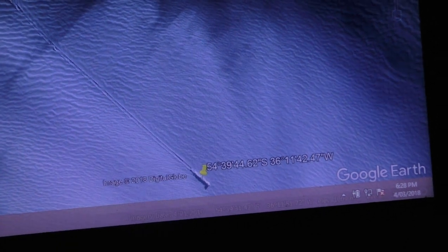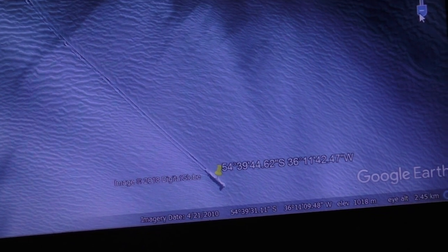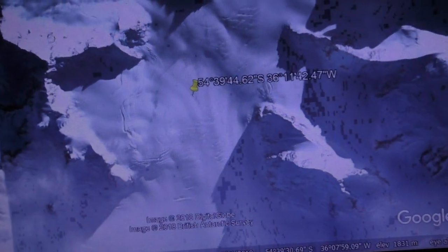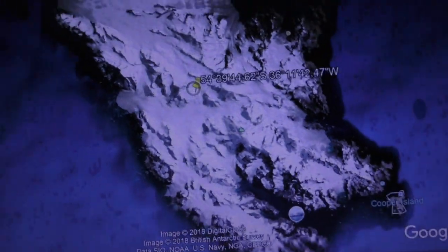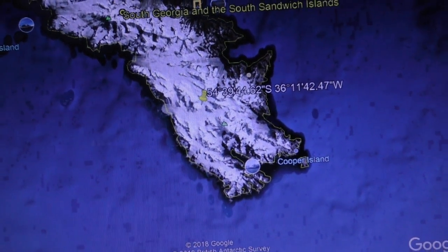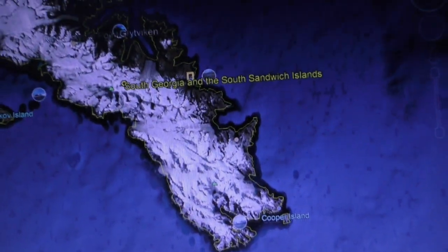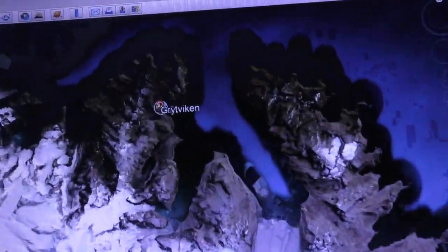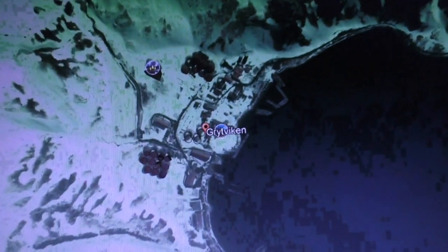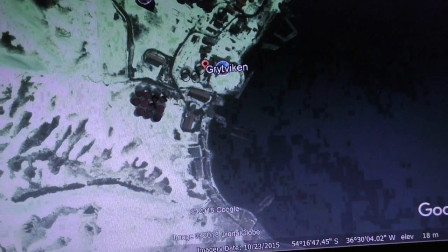It's trouble looking around a camera when you're holding the camera in front of you, between you and the computer. I'll just put that into the Google Earth coordinates. First of all, I'll just zoom out. Zooming out, zooming out, zooming out. Okay, and then I'll paste in this place here. And we can see that this place here is actually a scientific base that's manned from time to time, and there's scientists there and what have you.